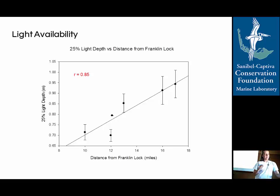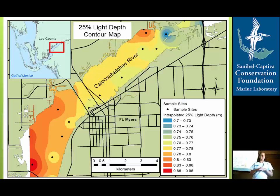And just as a visual representation of what we were seeing in terms of the light availability, this graph is showing the 25% light depths along the river. The blue colors are where the 25% light depth is the shallowest, so that's where it's not reaching very far into the river. And then the red colors are where it's the deepest, so that's where the most light is available. You can see that most of the blues and greens are in the upstream areas, while the reds and oranges are mostly in the downstream areas, other than that one little patch up there, which could just be slightly more protected from the wind or wave action or things like that.